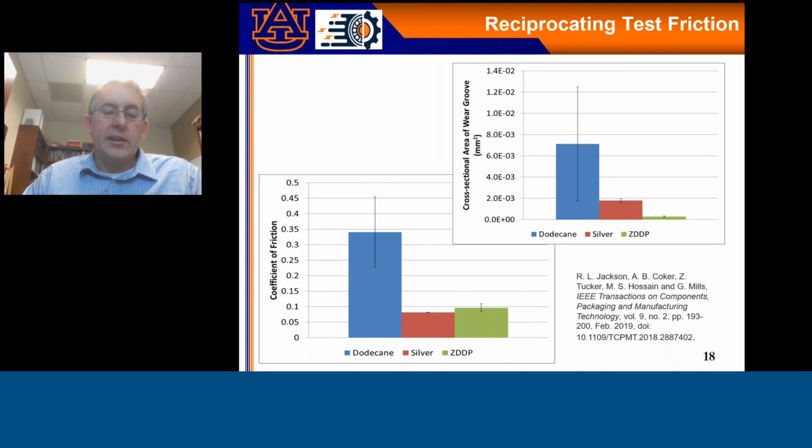The silver and the ZDDP both drastically reduced the friction. We just used pure oil here, dodecane, which is a more purified hydrocarbon oil. Then we also looked at the wear, and both of them reduced the wear. The ZDDP actually reduced the wear a little more, which is kind of expected. Some of these nanoparticles can have a slight polishing effect, but you can see in both cases it's drastically reduced for both these additives.